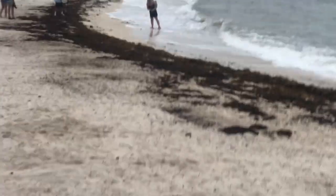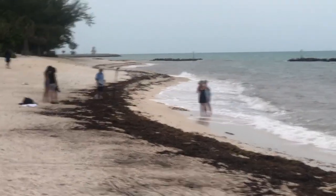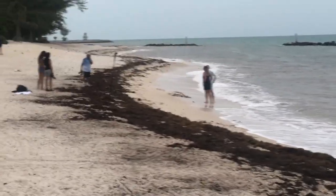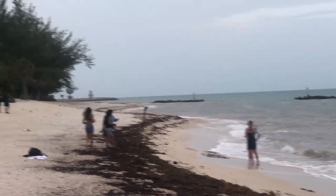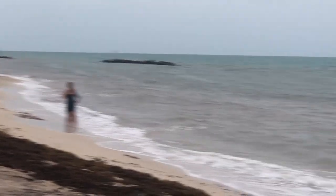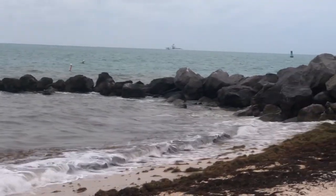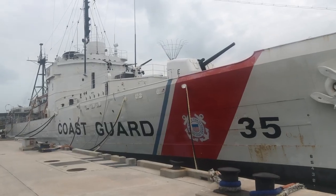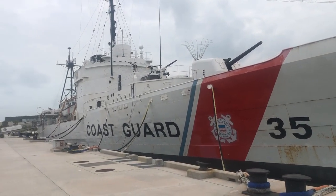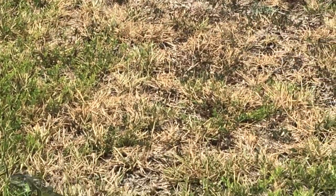We're out here on this beach. It's beautiful out here. People are doing a photo shoot. I don't know if that's wedding photos or engagement photos. They got the whole setup out here. They are everywhere here in Key West.